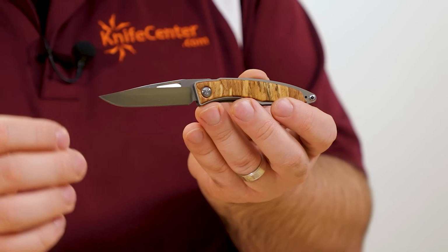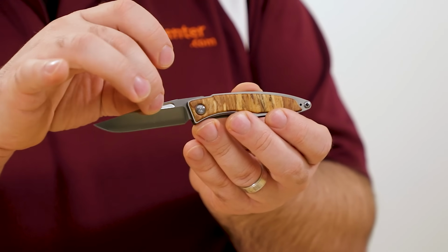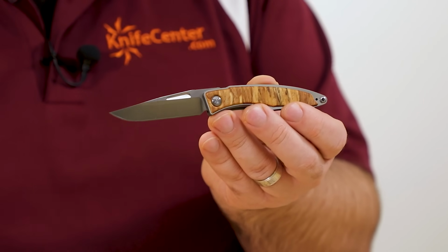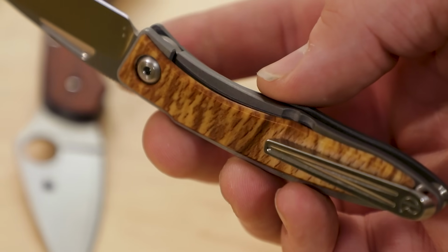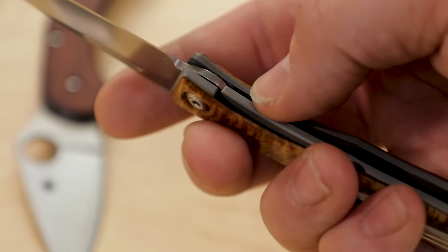We've got a hollow grind, crown spine, and dual milled sections here for two-handed opening. But the handle itself is definitely the star of the show. These knives start at $400, and there's a lot of different wood inlay options from Macassar Ebony, Bog Oak, Box Elder Burl. This one right here is actually Spalted Beech. And you do get that inlay on both sides as well.